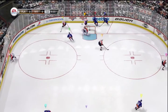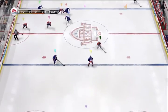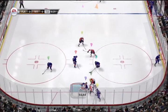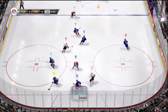Malkin. To Kane. Into the offensive zone. 3-on-2. Chance. Nice pad save. That's a good chance. There's a pad save knocked away. Malkin's chop at the puck. Here's a pickup down low. Save with a pad.